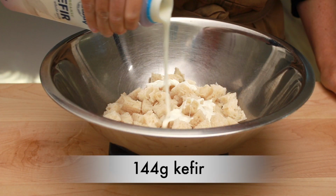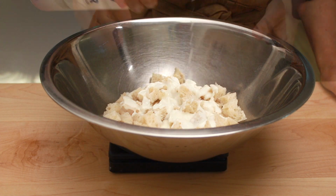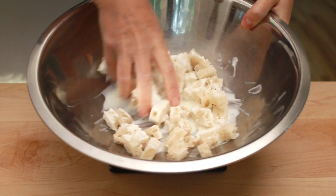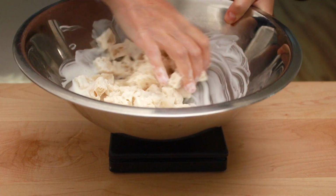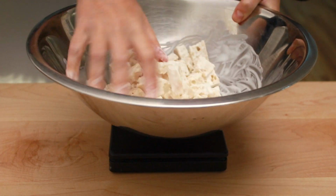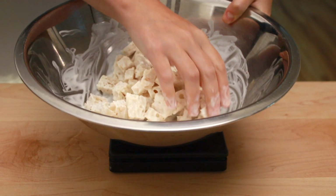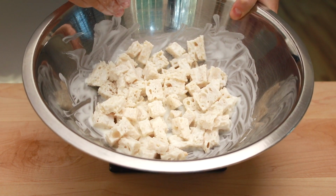Add 144 grams of some milk product. I'm using kefir because that's what I have on hand. Buttermilk will work, yogurt will work, even milk will work, but I prefer fermented milk product for its acidity. Any fat content will work. We have plenty of fat in this recipe. Mix your bread and set it aside to soak while you prep the veggies.